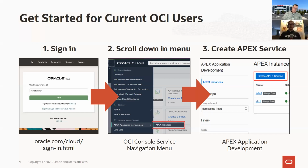That welcome email message is important. It has some important details in it. So if someone else in your company is doing this for you, make sure they send that to you at the end of the process.